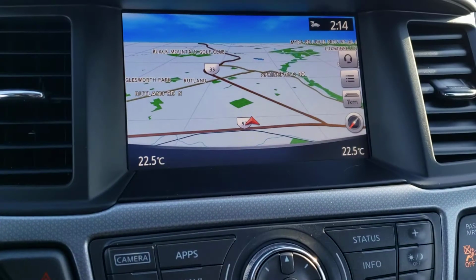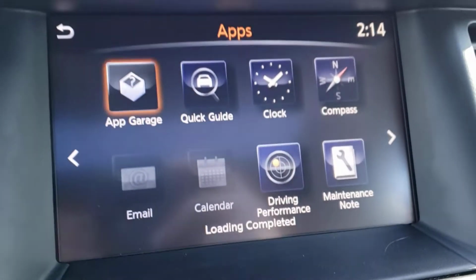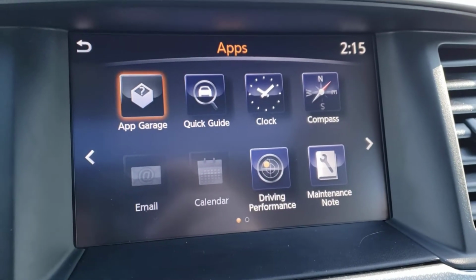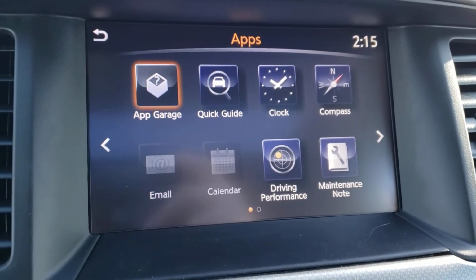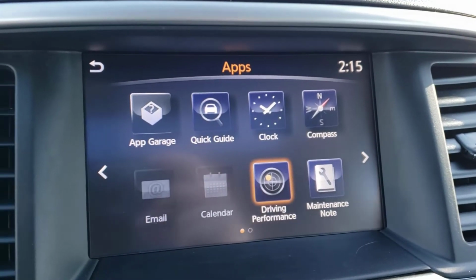Of course, you have the navigation there, but you've also got lots of apps that you can choose from. The app screen here, you can see in the top that you do have that clock as well. You've got the app garage, the quick guide, clock, compass, email, calendar, maintenance notes, and you've also got the driving performance here, which is a really cool feature.